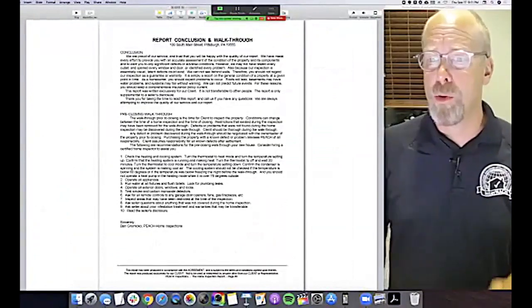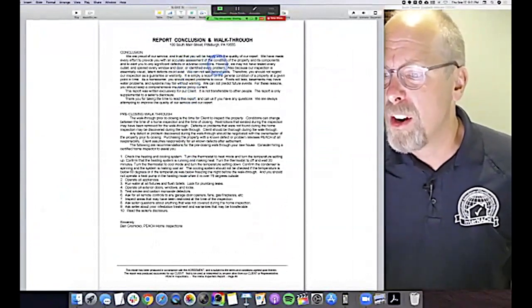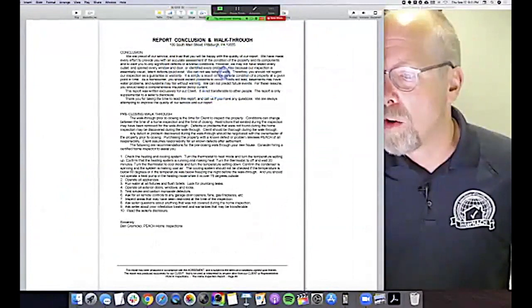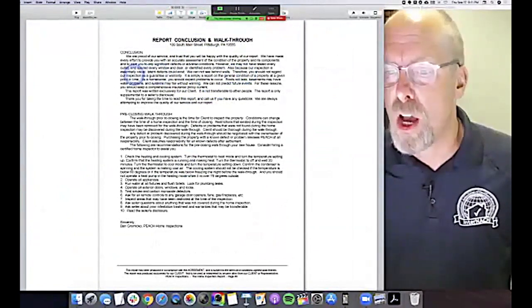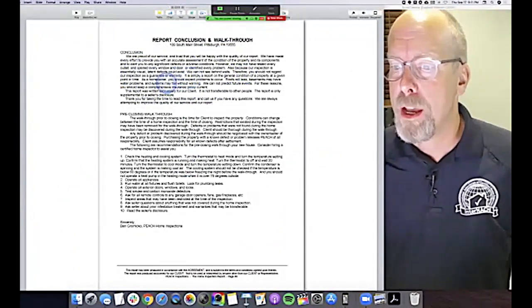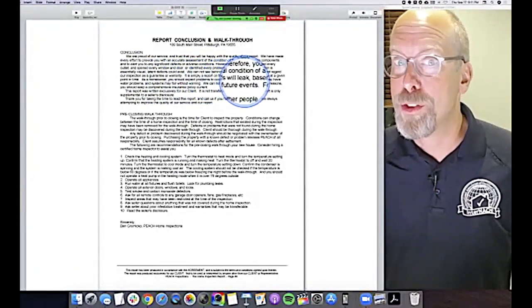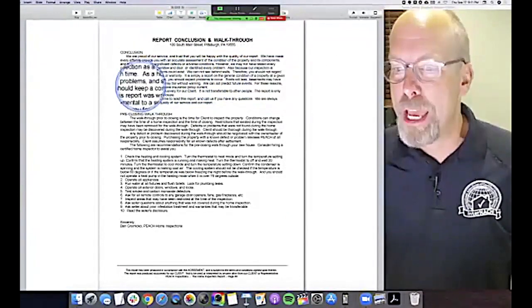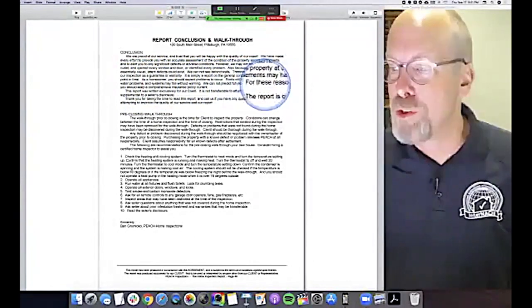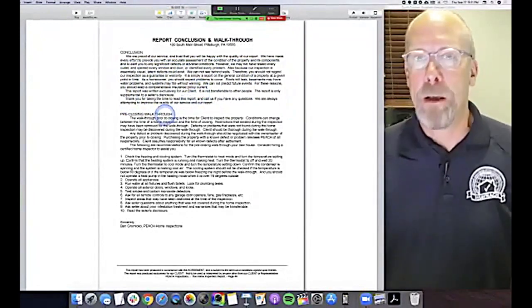The report conclusion and walkthrough is where we are very clear about what we have done. We can't see behind walls. Therefore, you should not regard this inspection as a guarantee or warranty. As a homeowner, you should expect problems to occur. Roofs will leak. Basements may have water problems, and systems may fail without warning. We cannot predict future events. For these reasons, you should keep a comprehensive insurance policy.